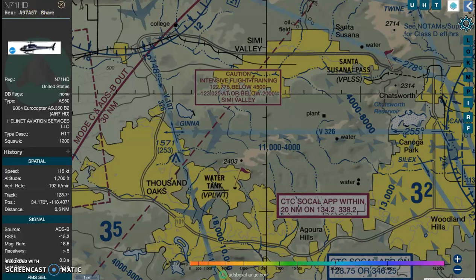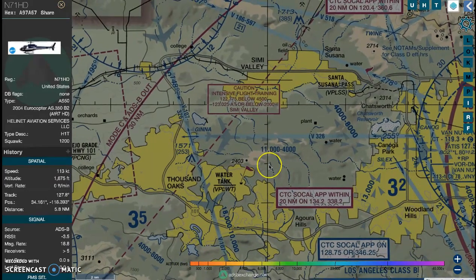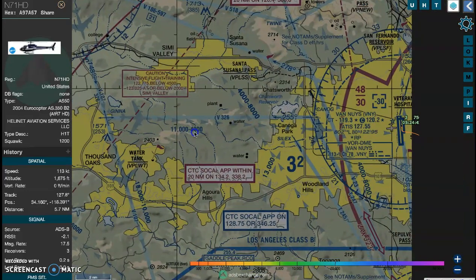I just found this, it's an app. It's called ADS-B Exchange. Okay, so I just wanted to show you some things I found. I don't know how I got to this screen. I have no idea. But it has some interesting things. Caution, intensive flight training. That goes through Simi Valley. Let me see. I'm going to try to make it. It's got water tanks on here. It's got a lot of information.